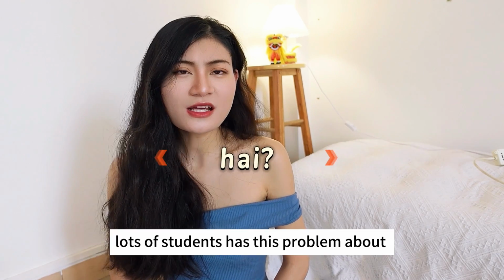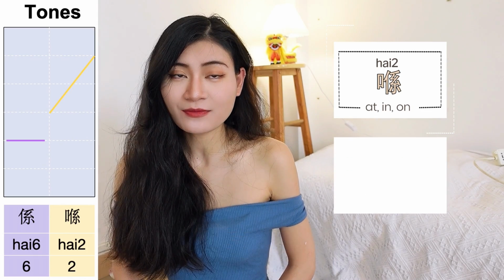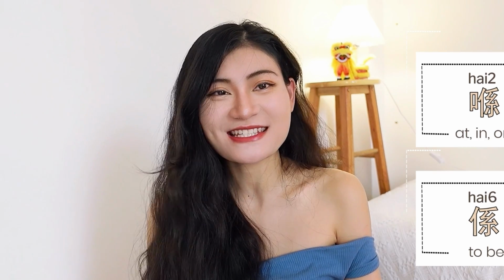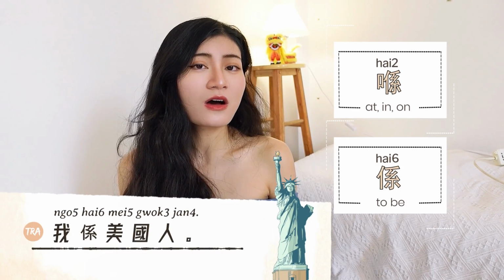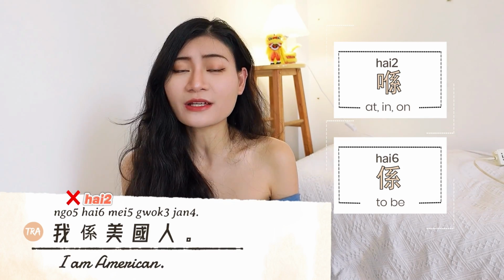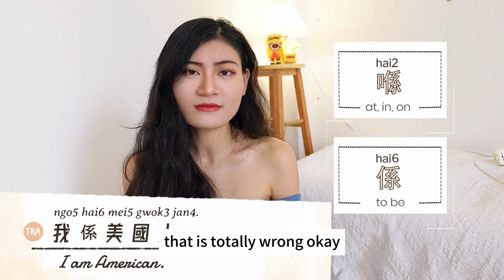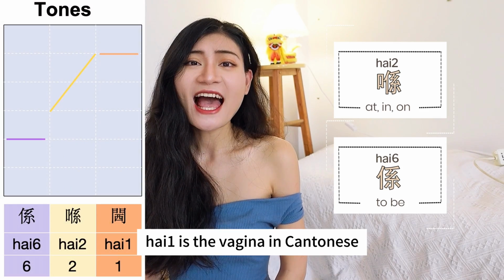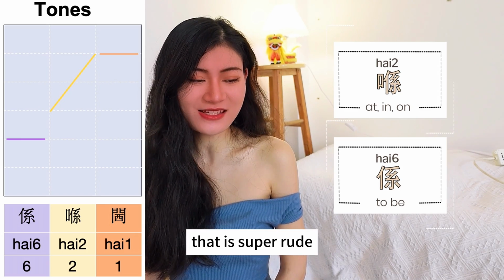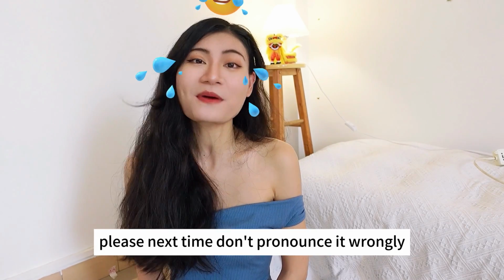And what's more, lots of students have this problem with two similar words. Wow, so difficult to say that. When you pronounce this one like 我係美國人, it's okay. But some students pronounce it differently, and that is totally wrong. Actually, 係 in first tone is the vagina in Cantonese. Okay, that is super rude. After I tell you this, please, next time don't pronounce it wrong, okay?